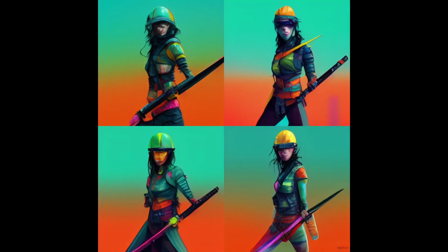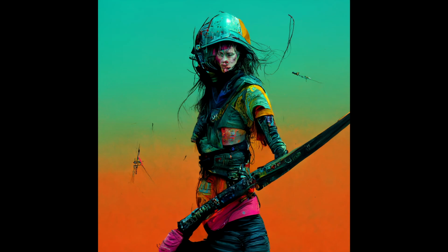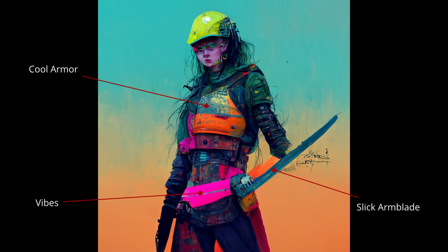So I started going through these variations, some of them better than others, and all of them with kind of messed up faces and weird arms, but eventually I landed on this one. It's got that slick arm blade, some well-designed armor, vibrant colors, and importantly, a face that's not as messed up as the others. And there we are. Concept art. Done. Right? Well, not quite.